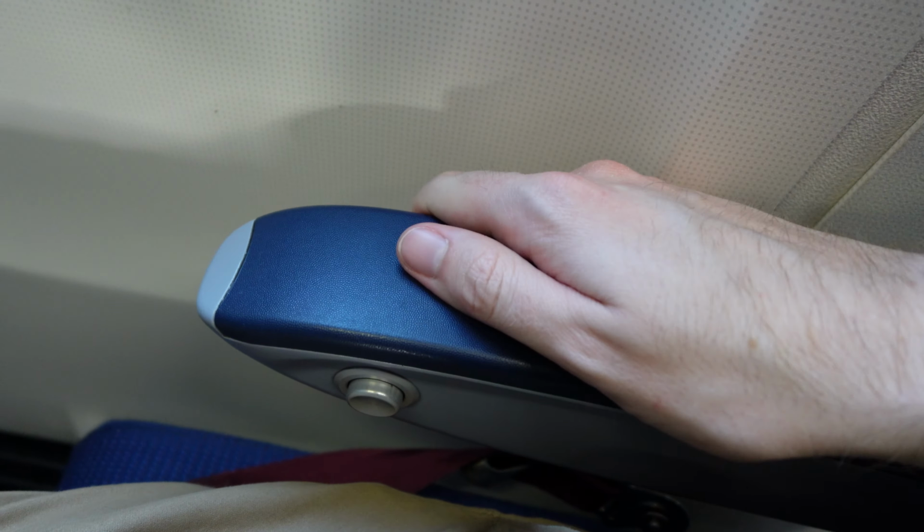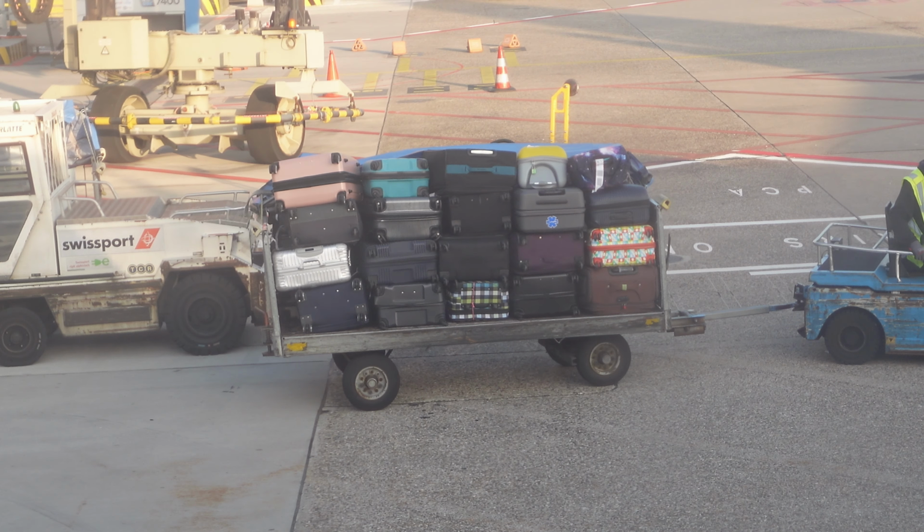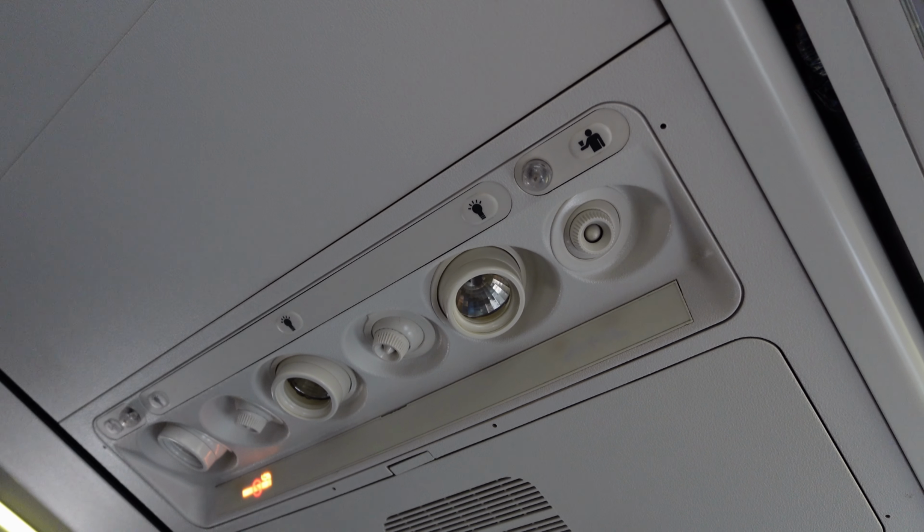Yes, the cabin was old, but actually it was nice and clean. The seats seemed in decent working order. Windows, as ever on the older 737s, you have to crick your neck a little bit to see them, but otherwise it was a pretty decent first impression.